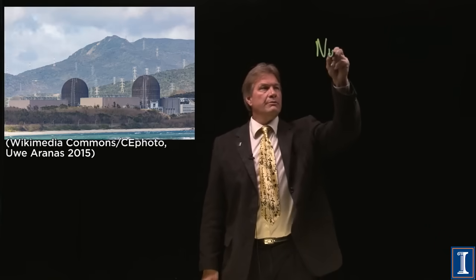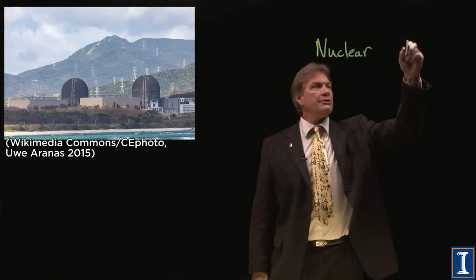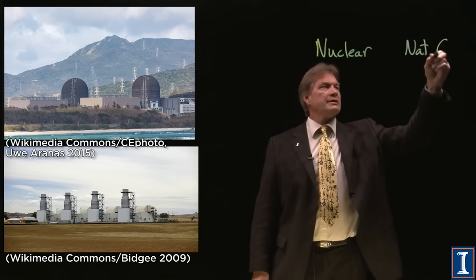So how expensive is nuclear power? That's a difficult question to answer because you have very different types of cost compared to its competitor, and its competitor these days is natural gas. So let me compare a nuclear plant to a natural gas plant.